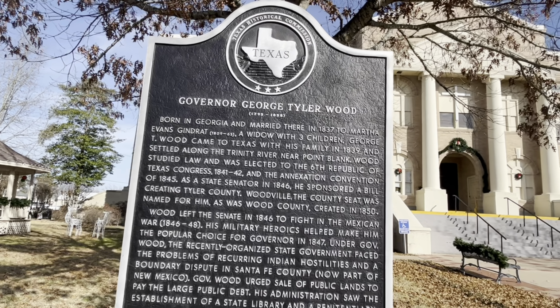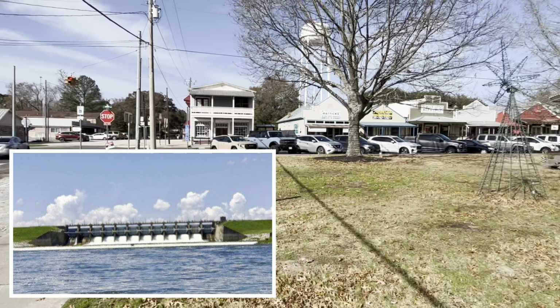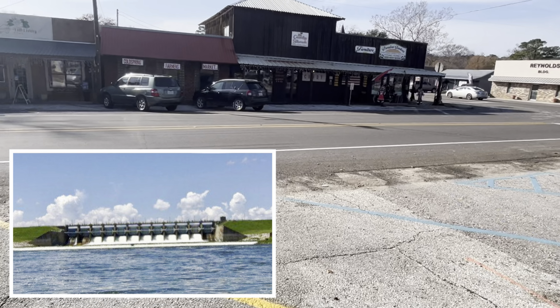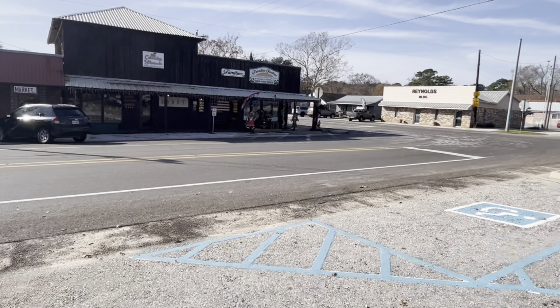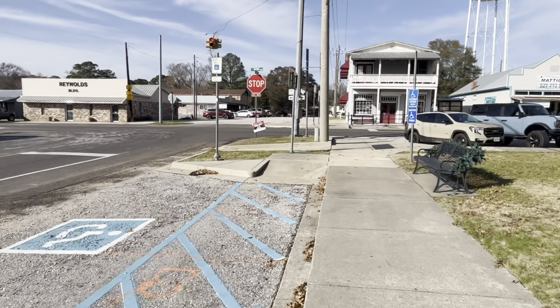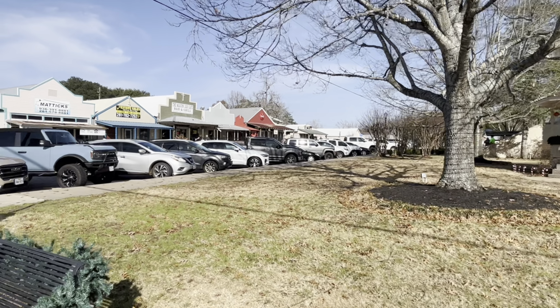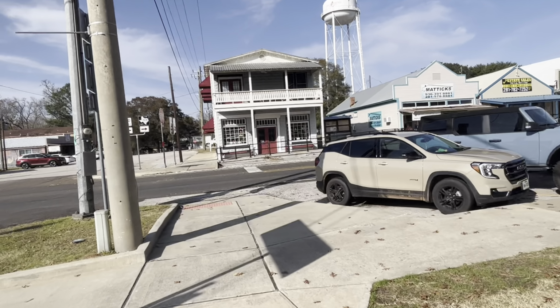Oil was discovered in the area in 1945, and the Livingston Dam was built in 1968, and that furthered development in the area. So before that, this was not an incorporated town. In 1969, they voted to incorporate and officially become a town. So that's why there aren't census figures throughout the years.